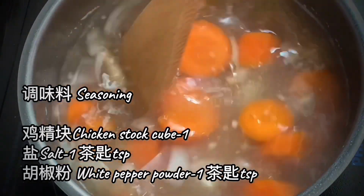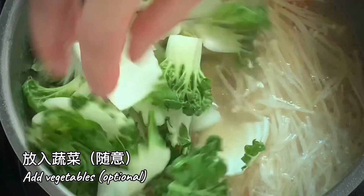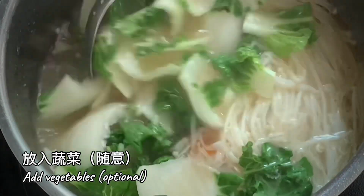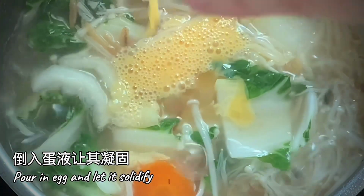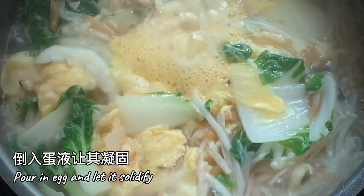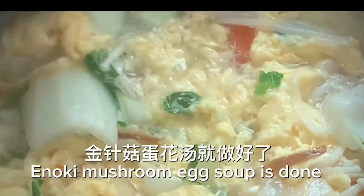Season with chicken cube, salt and pepper powder to taste. Add enoki mushrooms. Add vegetable. Slowly pour in the egg liquid. Don't stir and let the egg form. Enoki mushroom egg soup is done.